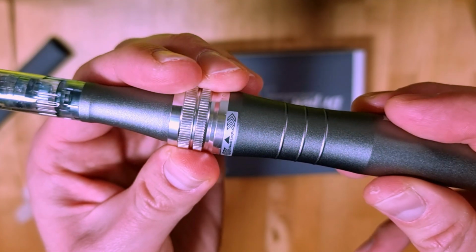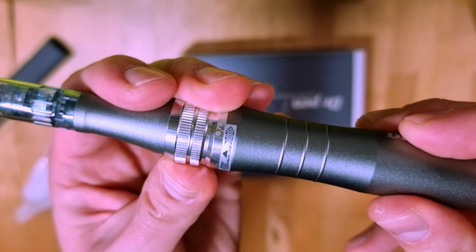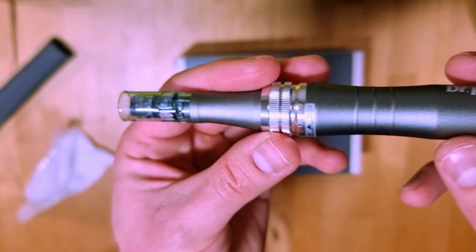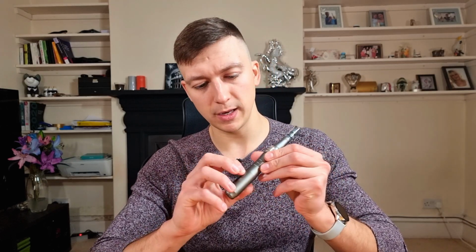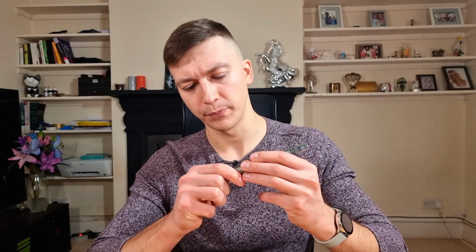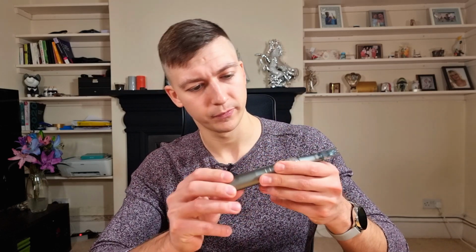So standard microneedling for hair loss it's 1.5, and I think I'm gonna start with 1 and see how it goes. Okay, now it's charged, so let's go ahead and try with 1 millimeter needle length, and I think we can go straight away to number 6, sorry. Let's do it.